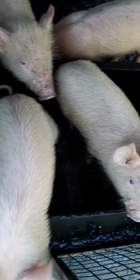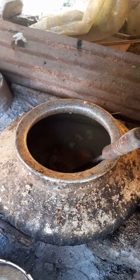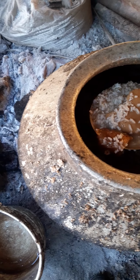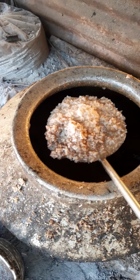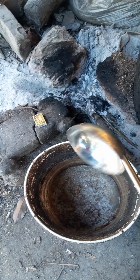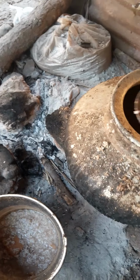So now we'll put in a little bit of feed, and then I'll show you how they are eating. Okay, for eating, I am giving them rice, and also bread. So this is rice. We are giving them just a little because we don't want them to waste it unnecessarily. Also, I will put some rice water.